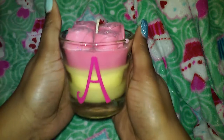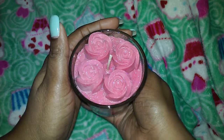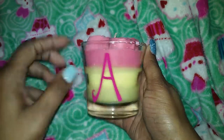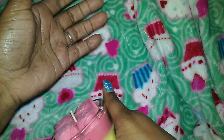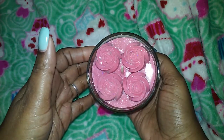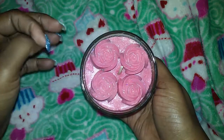Now, this is my candle from SugarPop Candles. And this is in the scent Red Lipstick and Blonde Moment. And it has an A on it, because I ordered a candle from her for my girls' trip. It was a long champagne, well, wine glass, and it had Girls' Night Out on it. And it got shattered on the journey here. So she remade me this beauty here. Her customer service is also amazing.